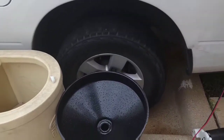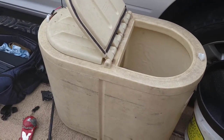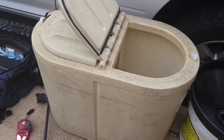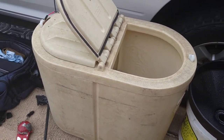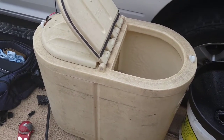And then I have my bait tank, which is also made by Guyline. It has an 800 gallon per hour pump in it. And you've got to have enough pump to keep the water circulating at a fair rate and keep it oxygenated for shad especially. Shad die very easily.